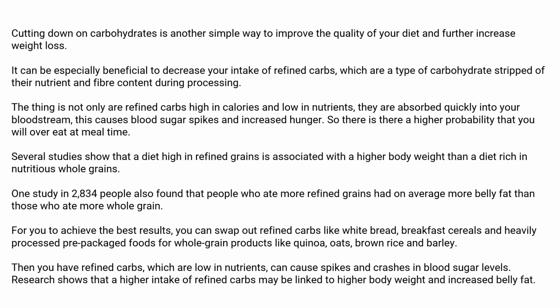The thing is, not only are refined carbs high in calories and low in nutrients, they are absorbed quickly into your bloodstream. This causes blood sugar spikes and increased hunger levels, so there is a higher probability that you will overeat at mealtime. Several studies show that a diet high in refined grains is associated with a higher body weight than a diet rich in nutritious whole grains.